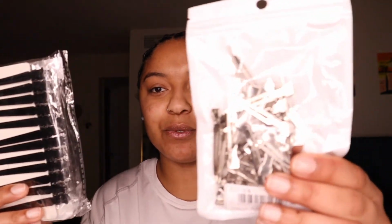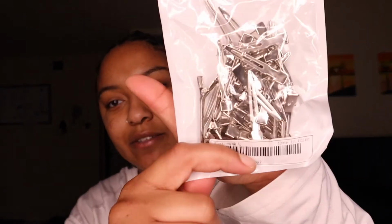Then I got some lashes. I'm not sure how many. 8-pack of lashes. And then I also got these tweezers to help me put my lashes on. And then as you can see, your girl got her locks 2 months, okay? So I bought me some clips whenever I start to do my own retwist. I got the big kind and then I got the small kind.